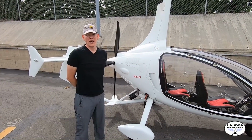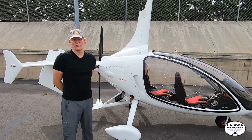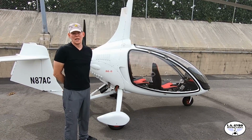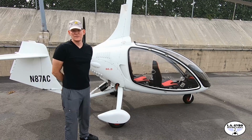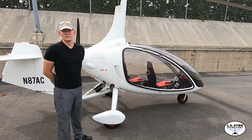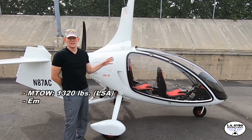Service ceiling for this aircraft is in excess of 15,000 feet. The engine itself makes full power up to 15,000 feet, and that's 141 horsepower for 5 minutes and 135 horsepower continuous, because it is a turbocharged and intercooled Rotax 915. I'm sure that you could go above 15,000 feet. You just won't have full engine power, but the rotor has sufficient lift to go higher than 15,000 feet with the 200-pound load. As I mentioned before, this is an all-carbon fiber monocoque construction and design.